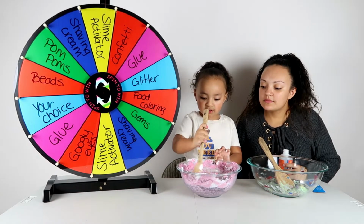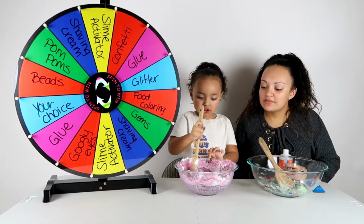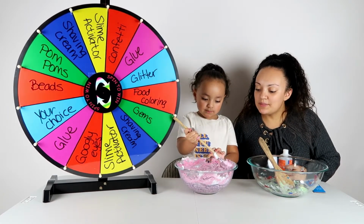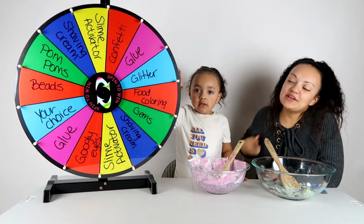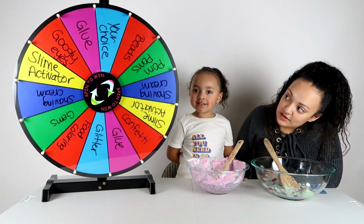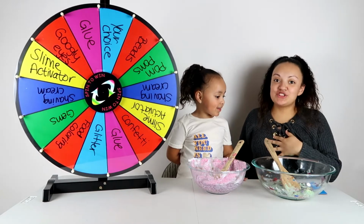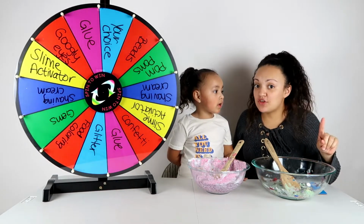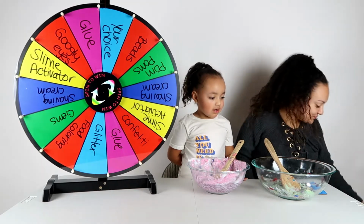Oh, hey. It's so whitish, right? Yeah. Ooh, it's getting much softer. It's getting like light pink. All right, spin it for me. Your choice. So I get to choose what I want to put in here. I'm missing shaving cream, so that's what I'm going to put in here.